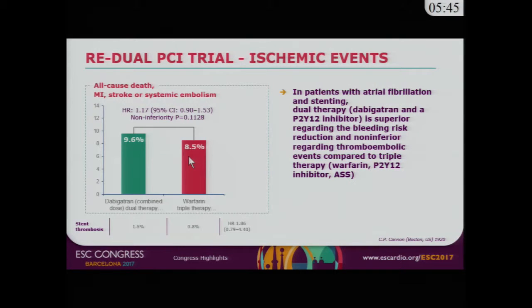So the conclusion is that in patients with atrial fibrillation undergoing successful stenting with standard antithrombotic treatment at the time of PCI, if the patients were randomized within 5 days, then dual therapy, defined as dabigatran and a P2Y12 inhibitor, was found to be superior compared with the standard triple therapy arm in terms of bleeding.